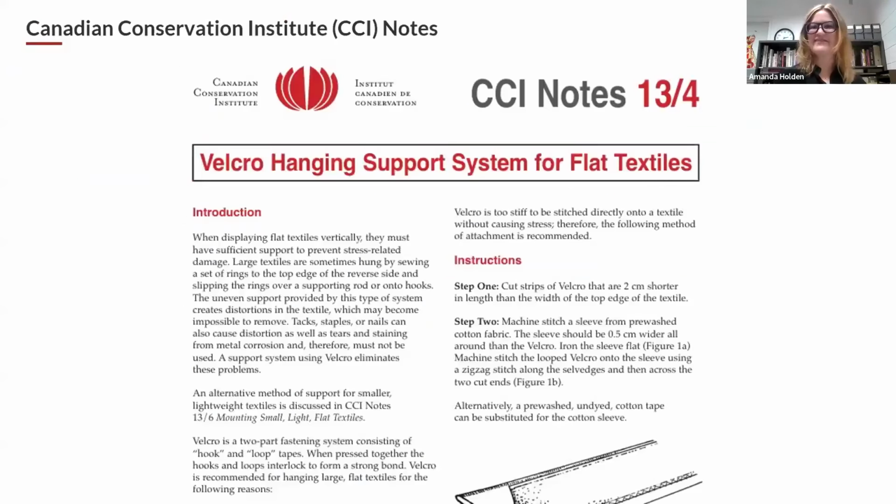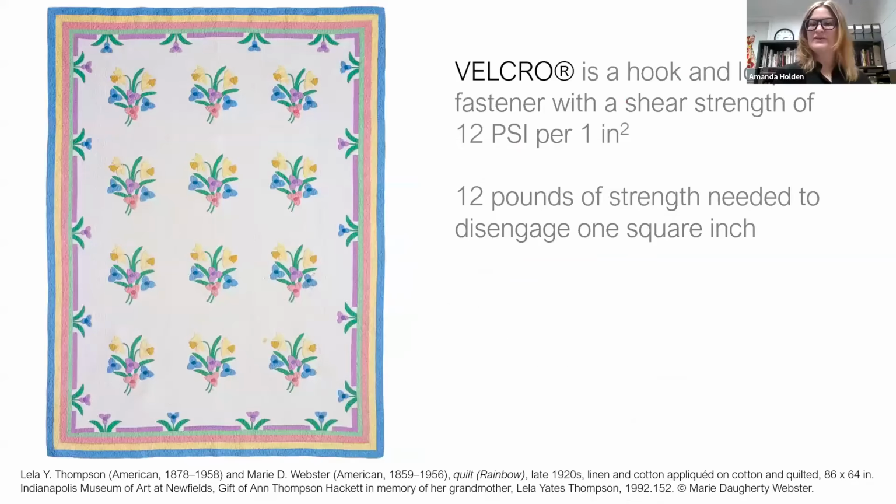This is a screen grab of the first half of the instructions. It's very detailed and very clear. I will show a brief example, and if you're interested in this mounting method, I encourage you to visit this website. I thought I would show this Marie Webster quilt from the late 1920s as an example of how we use Velcro mounts in the museum.